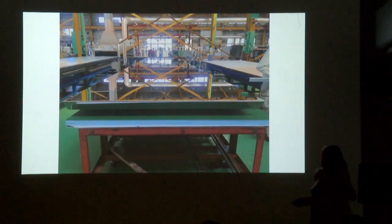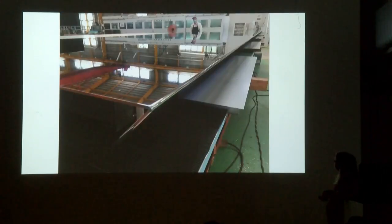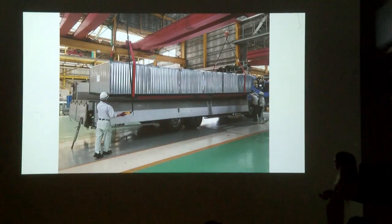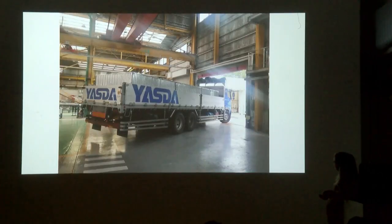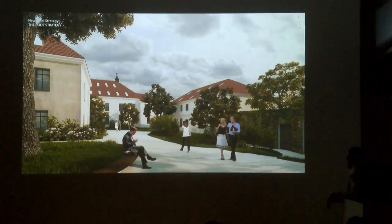We had the panels done in Japan, and it's just because the quality of that company. They've actually done all the metal work on the Bloomberg building that just won the Stirling Prize, but the quality of the steel that they were proposing and the fabrication was just so much better than anything that we saw. And now the panels are all arriving in Lithuania, and this is them being loaded in Japan, and off they go. And they will be installed in the next couple of weeks.